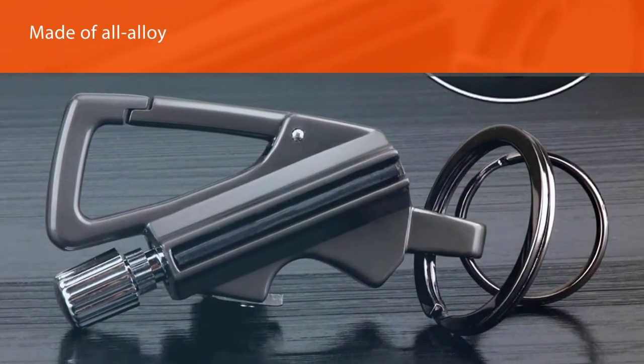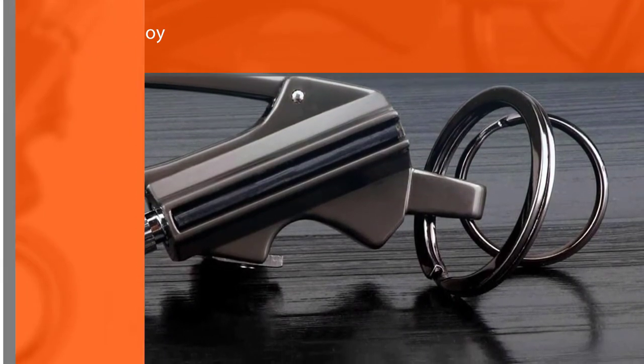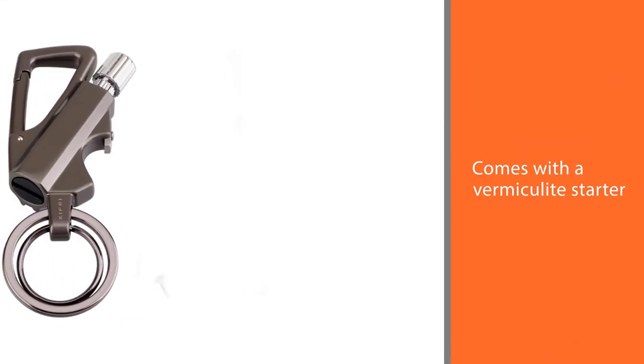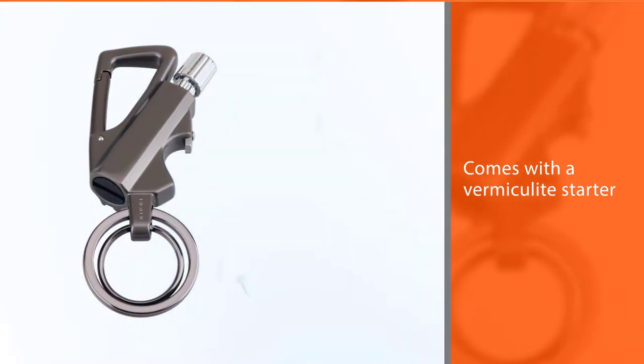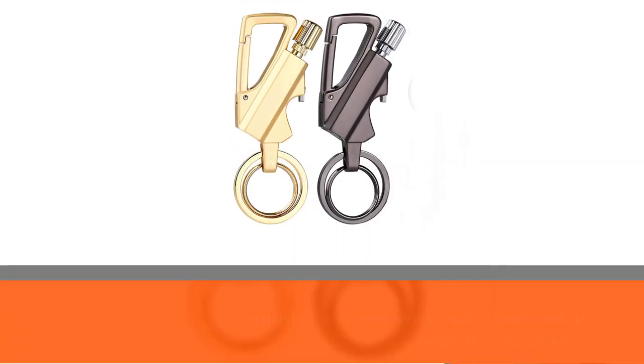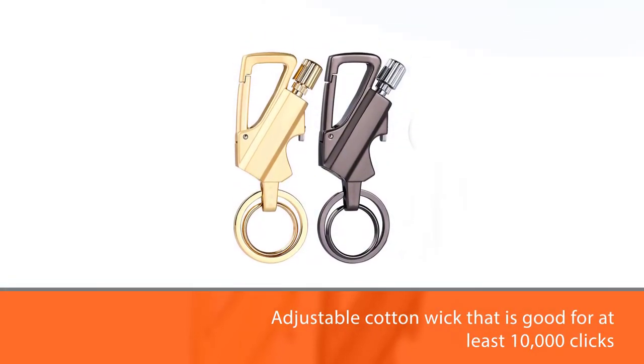The XIFEI is made of all alloy with a vermiculite starter and adjustable cotton wick that is good for at least 10,000 clicks. It also comes with a built-in carabiner that can be attached to your belt loop or backpack for easy carry. The keychain is perfectly combined with the flint lighter and beer bottle opener, which is very delicate and beautiful.